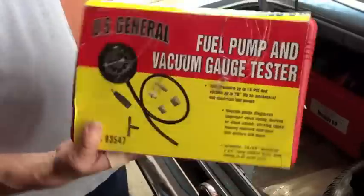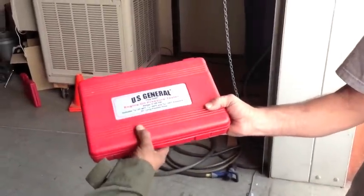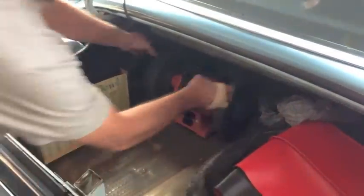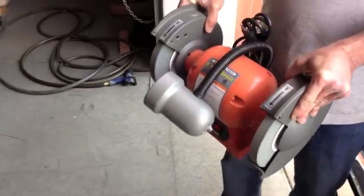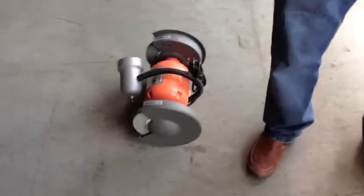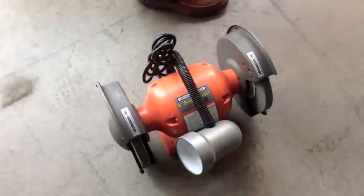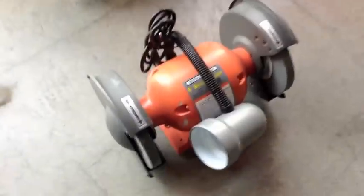And a fuel pump vacuum gauge tester. Cool. Engine oil pressure tester. Very cool. Oh, look at this, Carlos. A grinder. A tabletop grinder, Gary. Amazing. We could put some wire wheels on it, too. We got to put a macho wire wheel on it, man. We got to get a table. We've got to build a table.